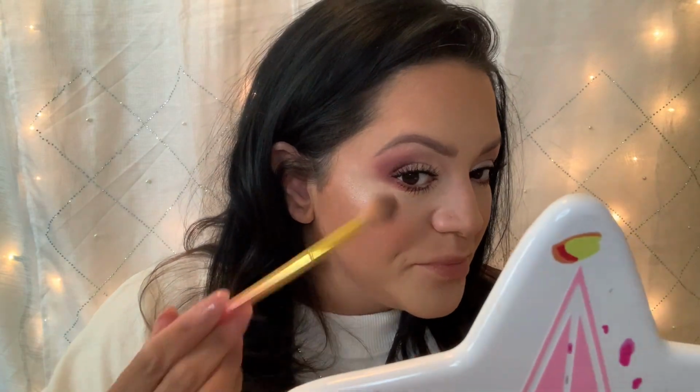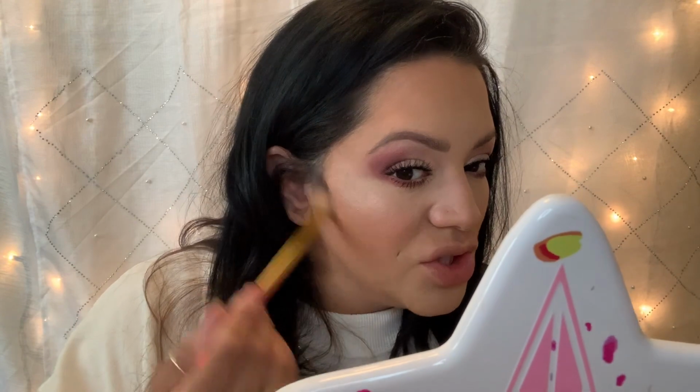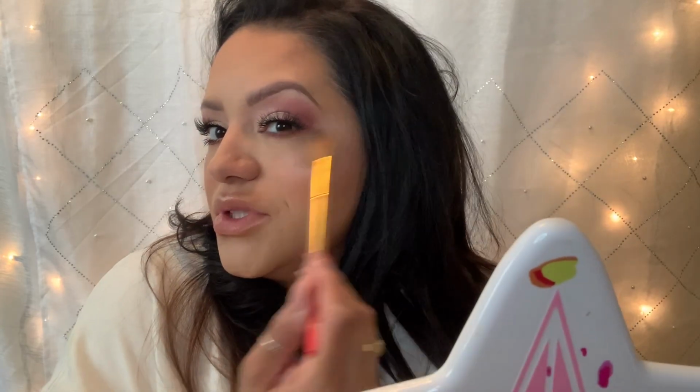And I'm obviously going to blend this a little bit more because I don't like a super sharp highlight. I like it to be blended into my face so that you can almost not even tell it's there until you catch me in a light, like the sun or something like that. So that's what that looks like. Beautiful.